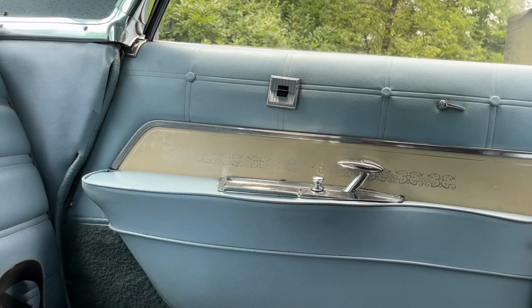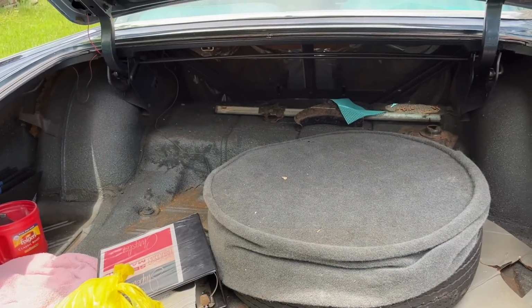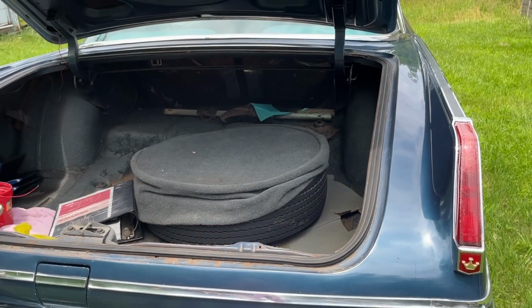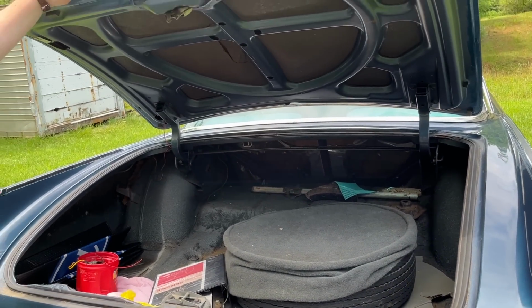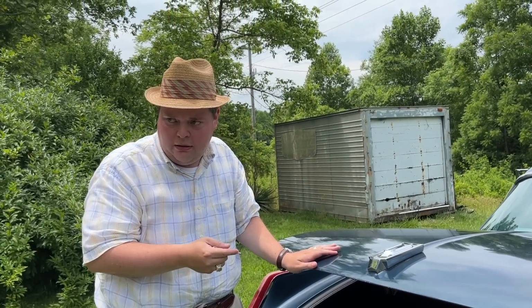Look at the trunk. The trunk is as long as I am. There we go. Now I got my junk in here. Got a shop manual, but I got three of the four windows re-greased and they're rolling fine. That one's burned up and I can't find a window motor. But the way it's designed, that window stays up without the motor in it.